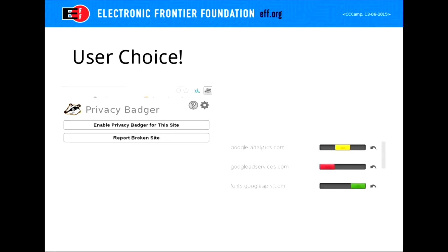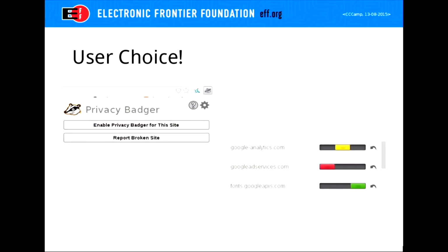So here's some pictures. The left is Privacy Badger disabled on a site, and you see the icons grayed out, and there's no information about the trackers. And then on the right are some things that I've set, and the little arrow allows it to revert control to what Privacy Badger was expecting to do for that domain. So you can use it to debug a site or to block something if you think it's a tracker and Privacy Badger hasn't flagged it as such.